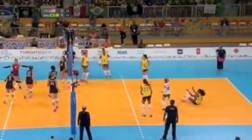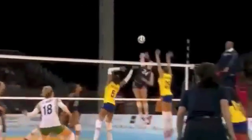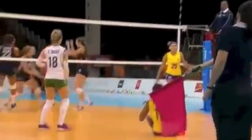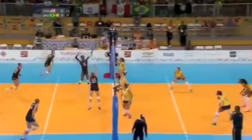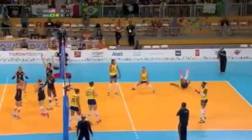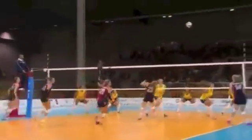Set to the wing. It's a perfect overload situation. Watch how she takes her out right there. Good split in the block. Perfect pass for the Americans, and they make it look easy coming from that right side. Pass. There she is. Yes.